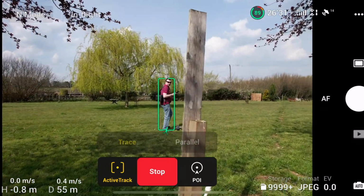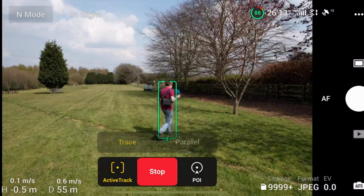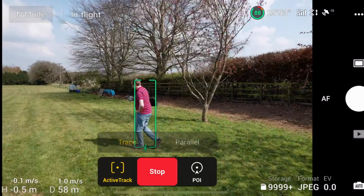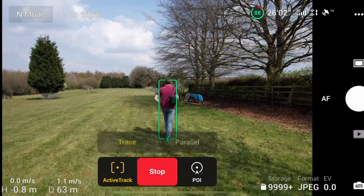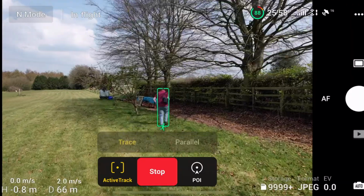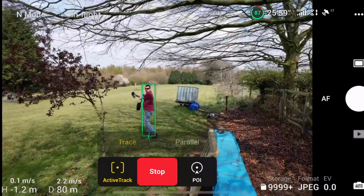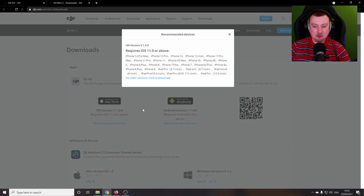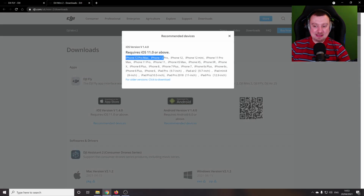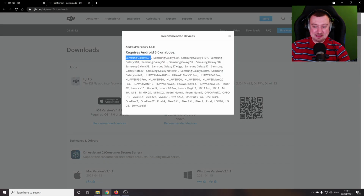However, fortunately, I've just noticed on the DJI website that the latest smartphones are in fact now listed as compatible or recommended models. Now, this has only been updated over the last day or two, and I know this because when the download for DJI Fly was first updated to 1.4.0 last week, it was still not showing the latest smartphones as recommended devices. But now, if we do head over to that downloads page, we can see on the recommended devices for iPhone, we have the iPhone 12 Pro Max, the iPhone 12 Pro, the 12 and the 12 mini listed as a recommended device, along with, under Android, the Samsung Galaxy S21.